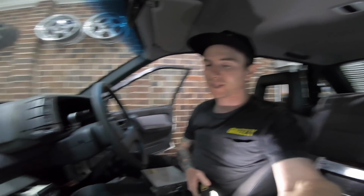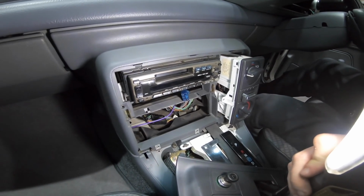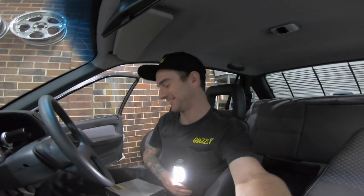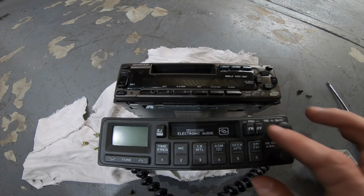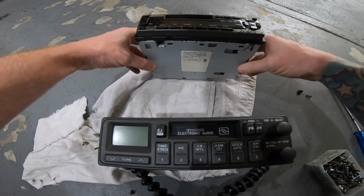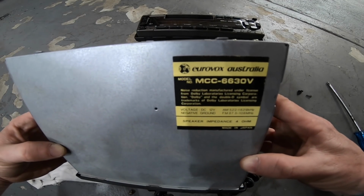I've just realised something very annoying. To get this head unit out, the screws are just behind the frame of the dash. So this whole center part's going to have to come out just to change the head unit. Of course. So here we go, the Kenwood tape player that was in it, and this is the factory VN exec radio. Now according to Google, this is the exact part number for a VN exec.